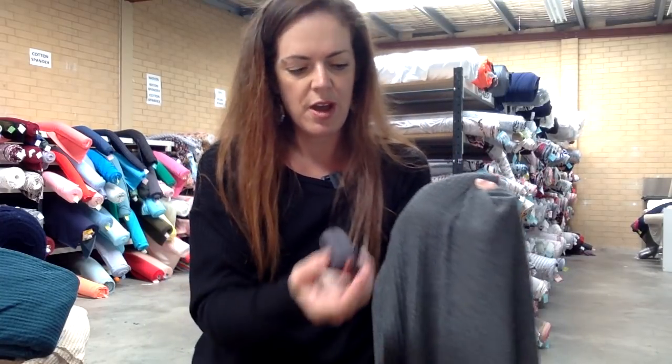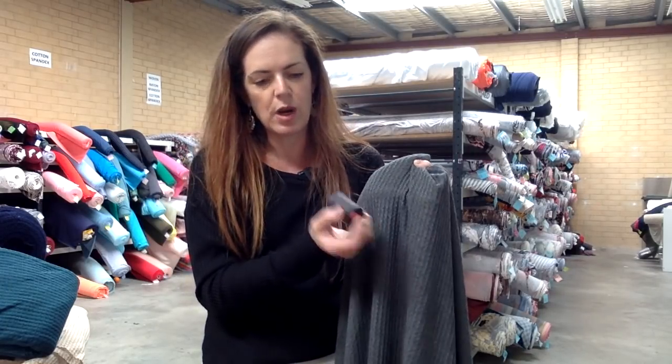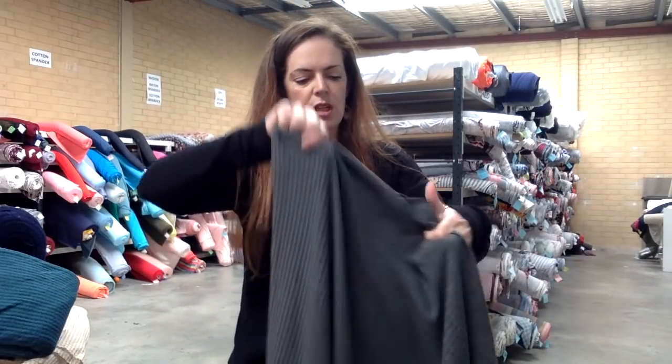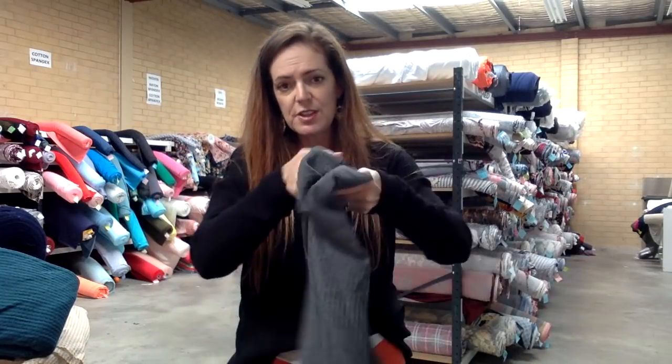And we have our coordinating thread. This is light charcoal grey. It's number 348. So I'll put the links to all of these threads in with the fabrics as well so that if you need thread, it's there and you know you're getting the right one. So this is charcoal brush poly.